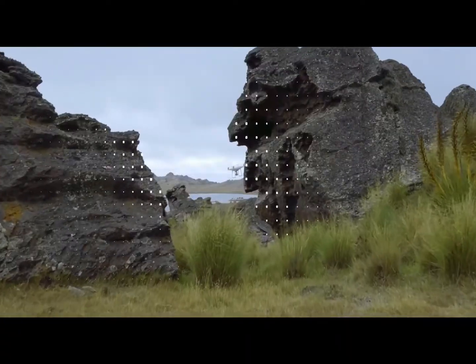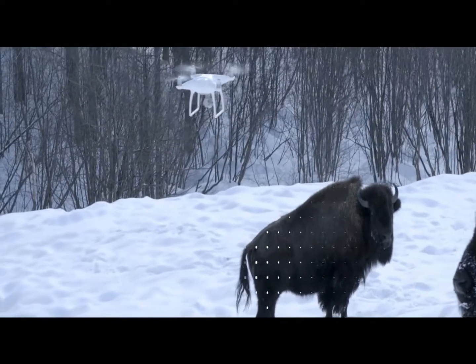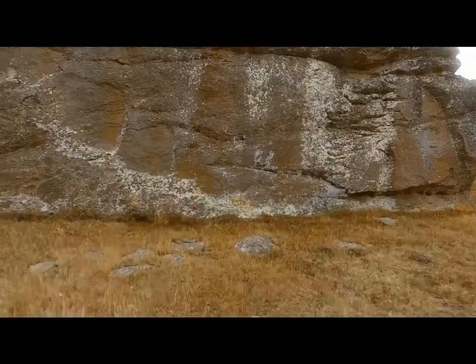Obstacles like trees, rocks, bison. It hits the brakes. Full stop. Check this out.